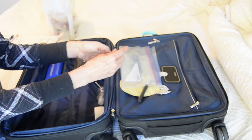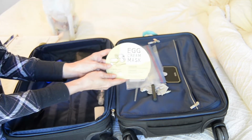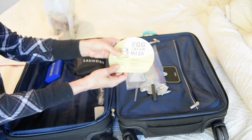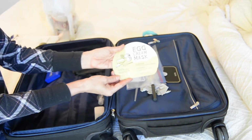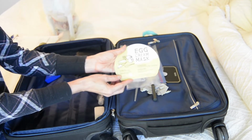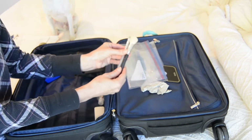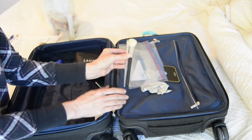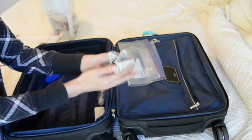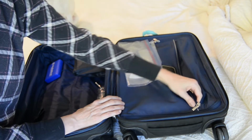A moisturizing face mask, because a lot of times on a trip, just the dry air of the plane or the new environment can dry your skin out, and I do have dry skin, so it might not be a problem for you, but a mask works really well. Makeup brushes, just in case I'm always missing something, and this will cover a lot of things. Some more rubber gloves. I love rubber gloves. You never know when you might need them.